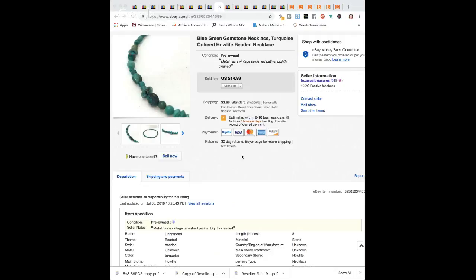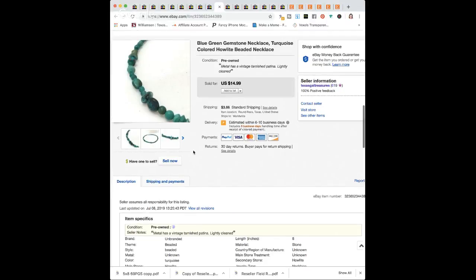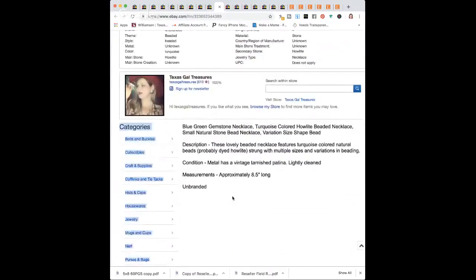But it sold for $8. It was turquoise colored, but it was howlite, it wasn't even really turquoise. So $8 was good. What did I get it for? Oh, I've had it so long I don't have an inventory note.